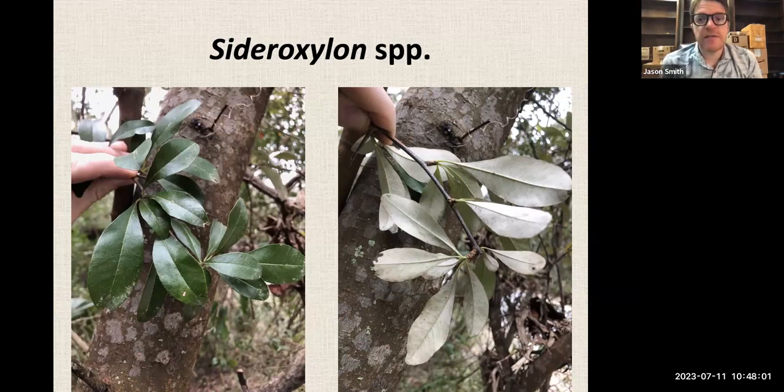And these are native to South Florida, people. These are native all the way down to South Florida. There are species of Sideroxylon. I'm trying to remember how many species there are native to Florida. There's several. And there's some that are very local. There's one called Sideroxylon alachuense, native to Alachua County, or named after Alachua County.